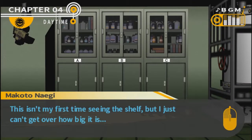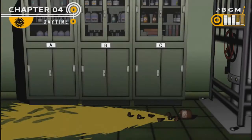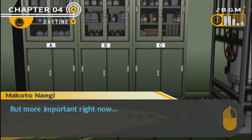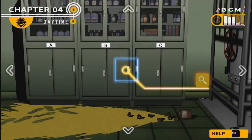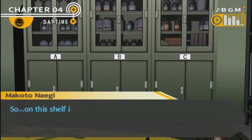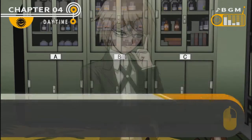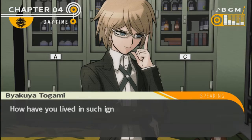This isn't my first time seeing the shelf, but I just can't get over how big it is. Should probably take a closer look at it. It looks like 3 shelves being connected together to make one giant shelf. More importantly now, what's the powder that's being spilled on the front of the shelf? I have to be careful not to step in it. On this shelf it looks like a bunch of chemicals that I have no idea what they are. They're reagents. They're used in experiments to bring about a chemical reaction.